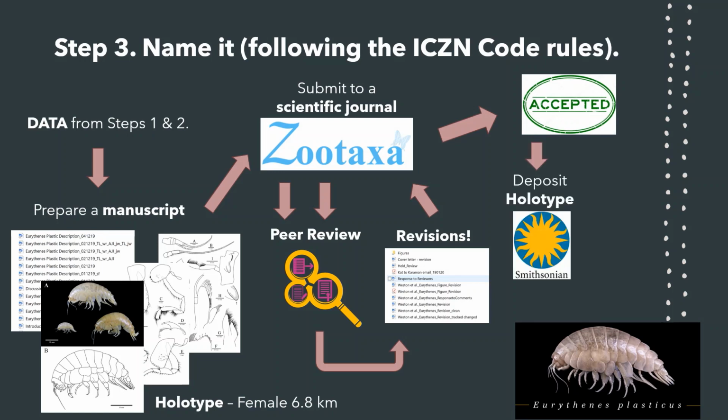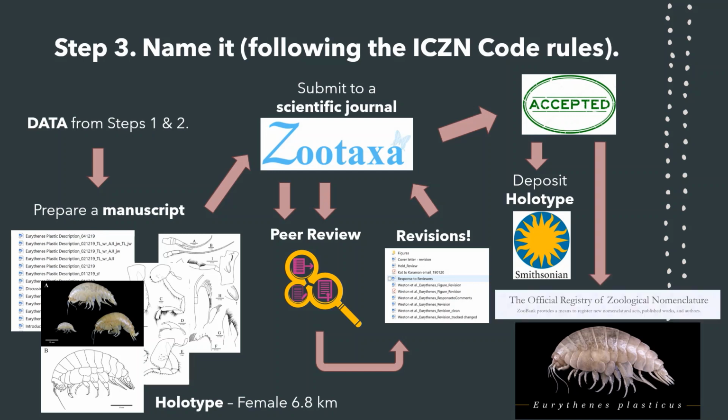So the first is that you deposit the holotype into a museum that's curated for people for future generations to examine the holotype. And since our specimens were from U.S. territorial waters, we deposited them at the Smithsonian. And as a biologist, it is a great honor and definite privilege to be able to deposit holotypes and type material at the Smithsonian. And the next step is to actually submit the name to the official registry of zoological nomenclature. And once that's done, we can now proclaim the name to the world.